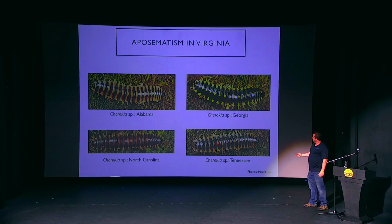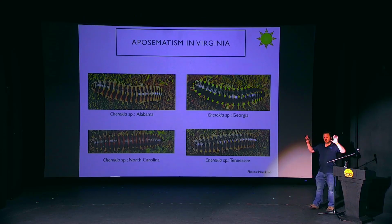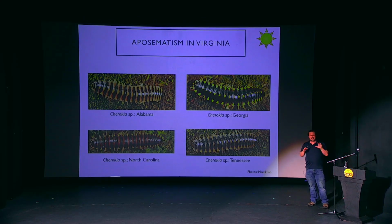And you get all sorts of variety of these colors. And these are all Cherokea from around different states here, as I've got labeled. I guess they're all the same genus, I should say. Actually, the same species now. So these guys are all out during the day. So these are all diurnal species, and they are probably evolved for some large, visual predator like a turkey that's going to be removing leaves and is actually going to see this thing. Because remember, these guys are all blind, so they're not showing off for each other. This is all to show off against predators.